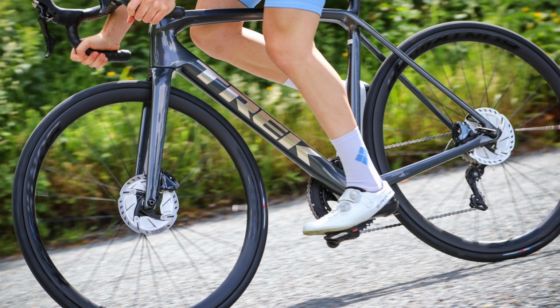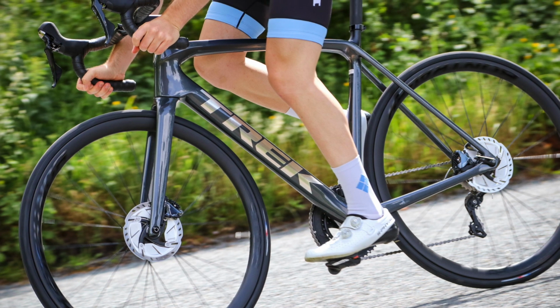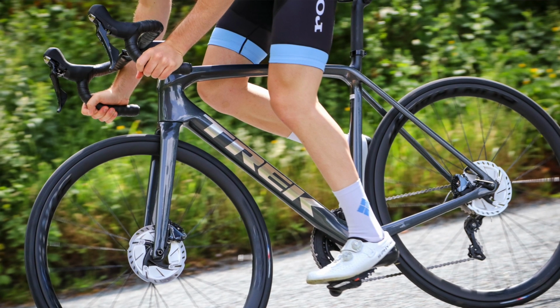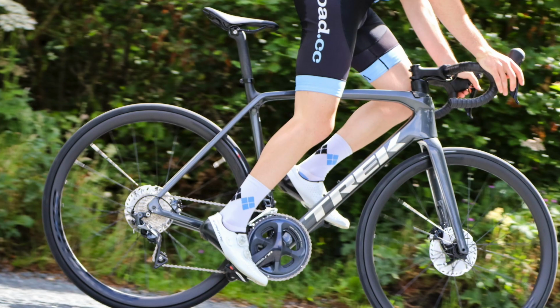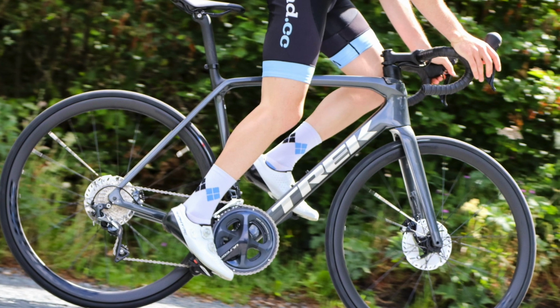Now, on to Trek. The latest iteration of the Trek Emonda focuses on aerodynamics more than ever before. And this is one that we have tested. So the stiff frame set offers up a really firm and fun ride, and the component choice keeps the weight down to exploit that stiffness on the climbs. It's a really good all-round package. We tested the SL6 Pro version, which is quite a long way down from the top, but really good.